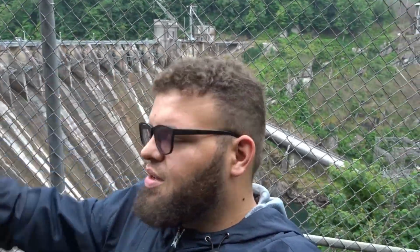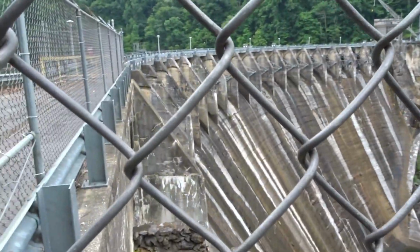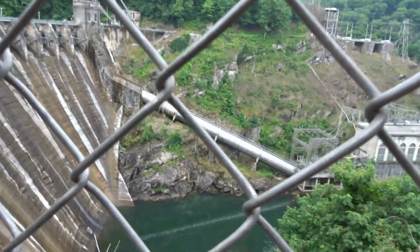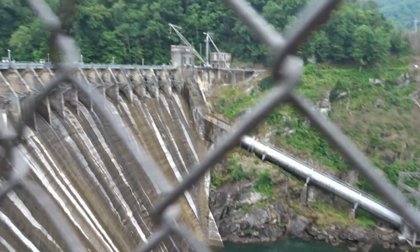Okay, you guys, so we're actually on the way to the Tail of the Dragon. I had no idea that Robbinsville was so close to it. It's just about like a 20-minute highway drive, and we came across this dam. It's massive. I don't think the camera does it justice. I've never really seen a dam this big. This is big. Wow. Dang.